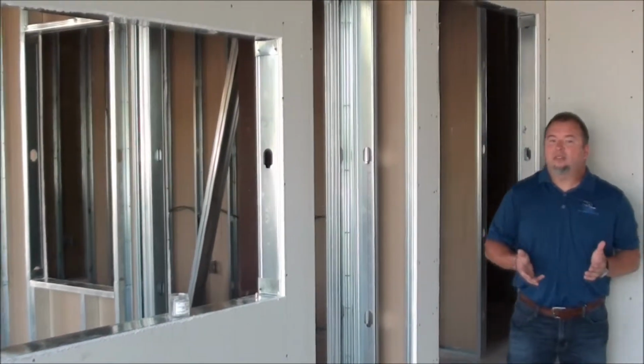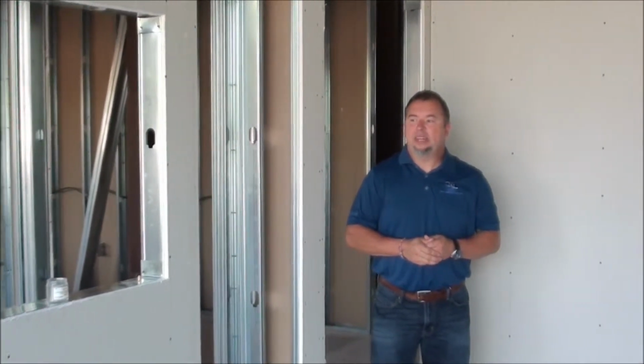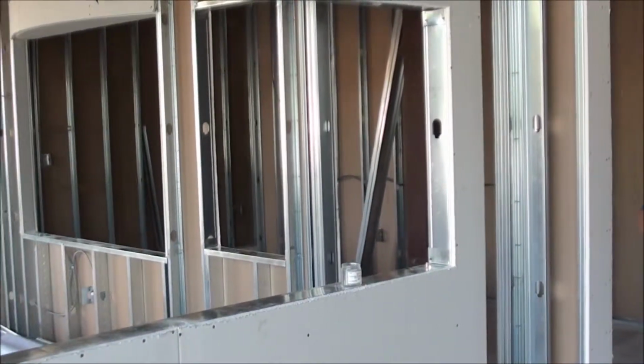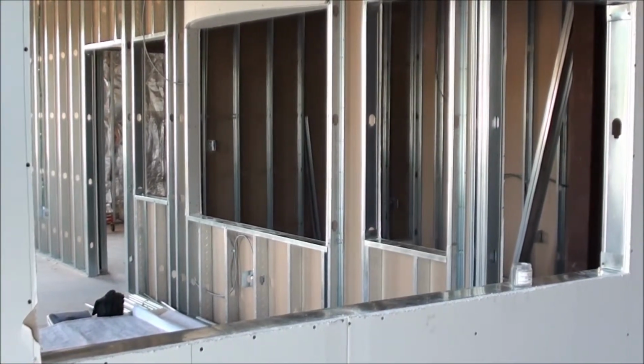Now we're in the doctor's office. He'll have his own entrance off the sidewalk coming in, and over on my right is a large window where he'll be able to oversee the waiting room, see what patient load is out there, and have an idea of what he's looking at for the day.